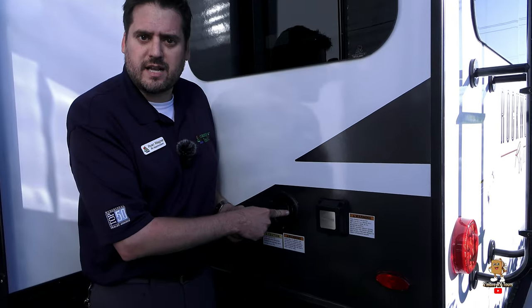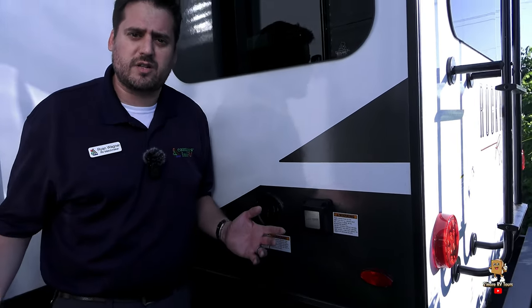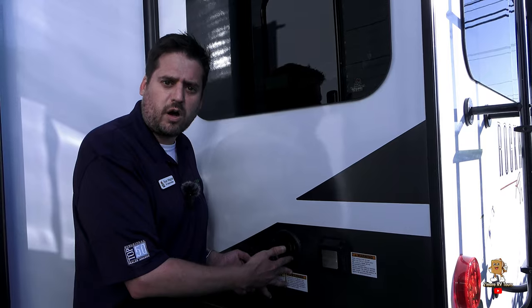But you also have a holding tank here for fresh water. So if you're not using the city water connection, you can haul in your own water. So let's go over to the pleasure side next, and I'll show you some great stuff over that way.